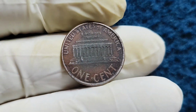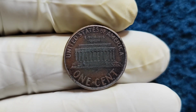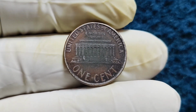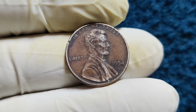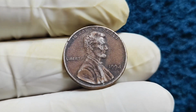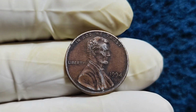So, to wrap things up, here's the key takeaway. You could be sitting on a gold mine if you've got a 1994 D Abraham Lincoln penny, and with the right conditions, that little coin could put $2.3 million in your pocket. I know, it sounds wild, but that's the crazy world of coin collecting for you. If you've got a bunch of pennies lying around, especially from 1994, take a minute to check them out. You might just be holding on to something worth more than you ever imagined.